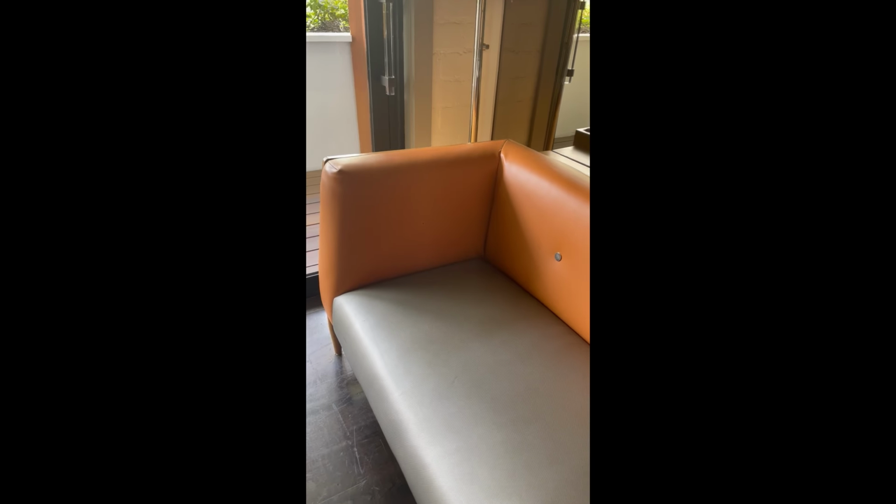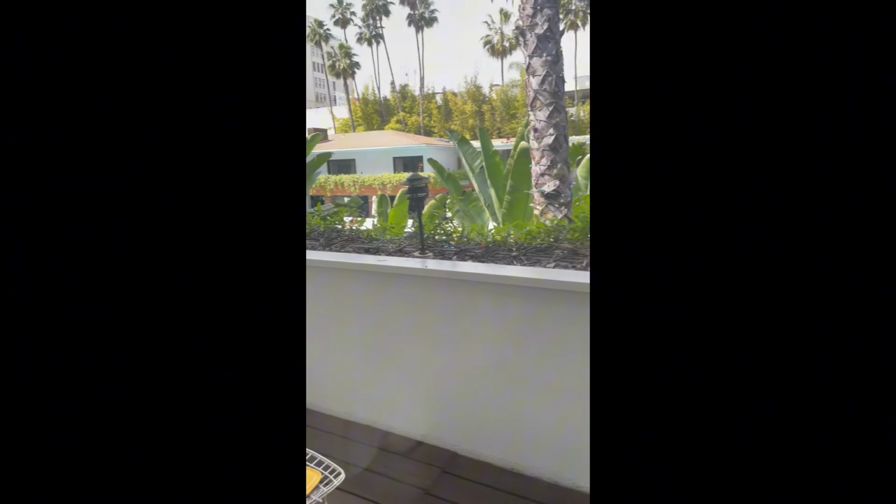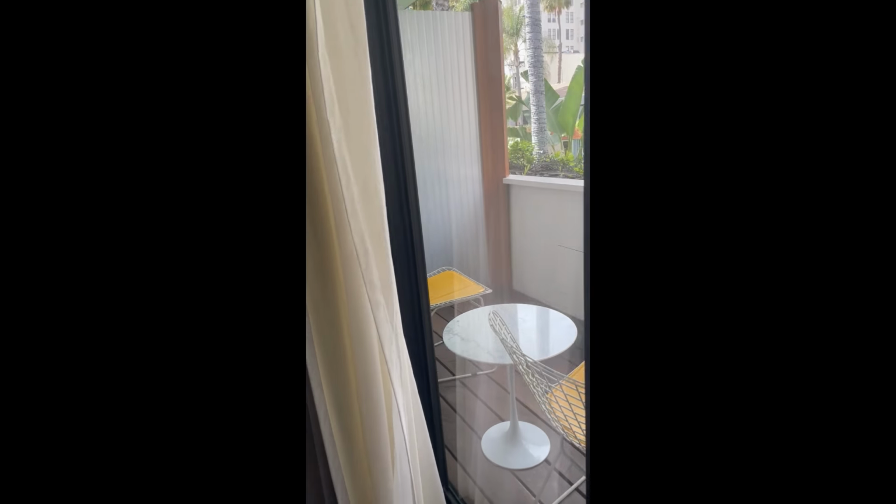It's got a retro sofa. I kind of like that. And the colors are interesting, kind of yellow, orangey. But the pool, it's nice being next to the pool. Let's put it that way.